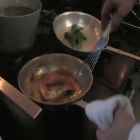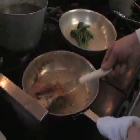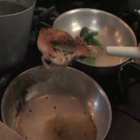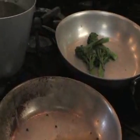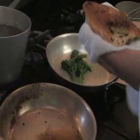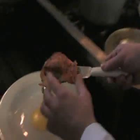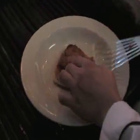The salmon will be about medium inside with the beautiful crab stuffing that we made. I'm going to drain this, pat this on a clean towel, put that right on the pool of hollandaise.